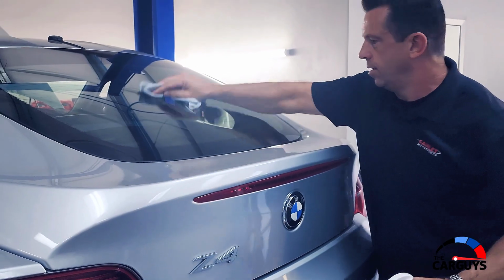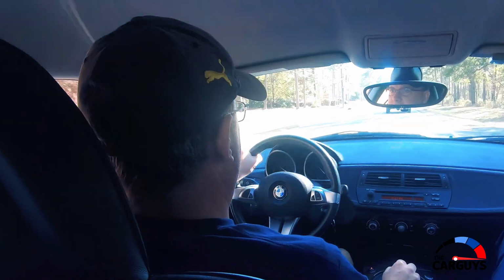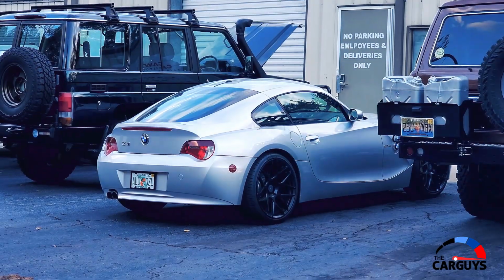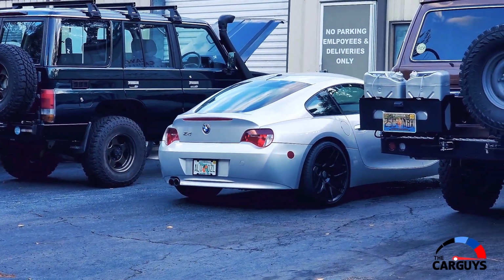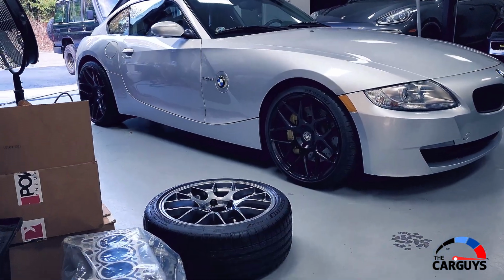After 3 months of work, we polished and cleaned her up and have been driving her on short trips ever since. We did make a few changes along the way, like changing from 19-inch wheels to 18-inch wheels, but that's a story for another day.